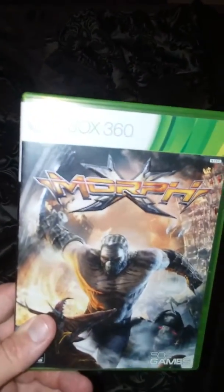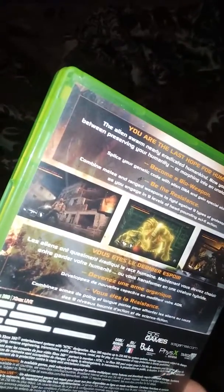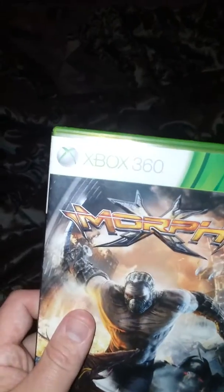This one is called XMorph, and I've heard mixed reviews for this. It's basically a third-person shooting game, but you also have the ability to morph into this creature to take out these various enemies. And from what I've seen of it, it looked like it was pretty fun. And knowing how cheap I ended up getting these, you can't go wrong with them. It's not like you're really losing out, especially considering I only paid like $9 out of pocket.